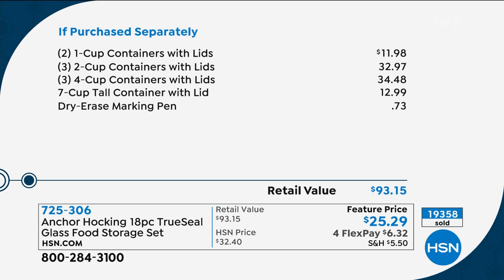So look at the value. You're getting everything. You're getting your two small containers for $11.98, your three medium-sized containers for $32.97, your three large containers for $34.48, and then that whopping 7-cup tall container with the lid, all this with the lid, $12.99. Throw in the pen, that's 73 cents. This is a total retail value of $93.15.